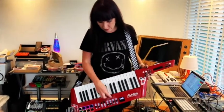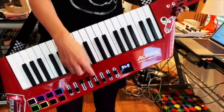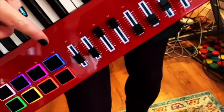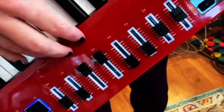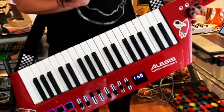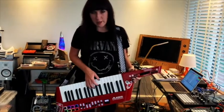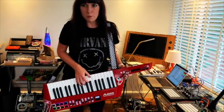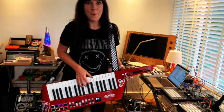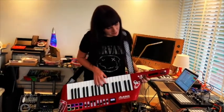We've got faders, which are all assignable. So I've got these to control my volumes and my effects on my synth, so my reverb and everything else. And we're going to do some other fantastic things with those as well. It's got an octave shift, so I can play super low and super high, so that's great.